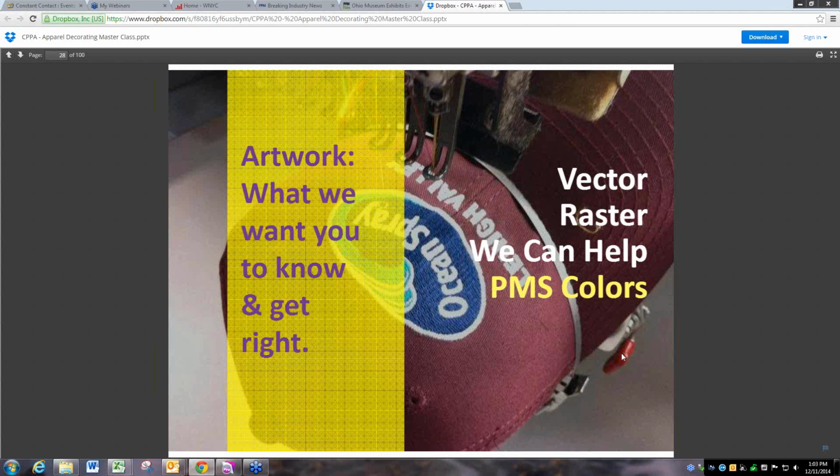Okay, one more question came up. Do they help create the art, or do we have to submit art that was previously designed? Well, it depends on your decorator. Some people have art staff, some people don't. Some people charge for it and some people don't. It just depends on their business philosophy and what type of things they offer. A shop like ours, we've got a whole team of artists. Smaller shops that maybe only have one press might just have one guy, and it's how much time does he have? So it always pays to ask.